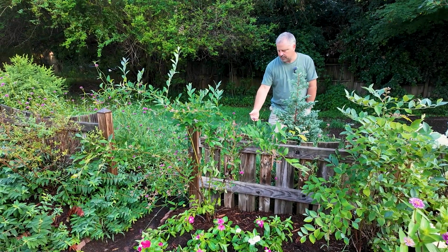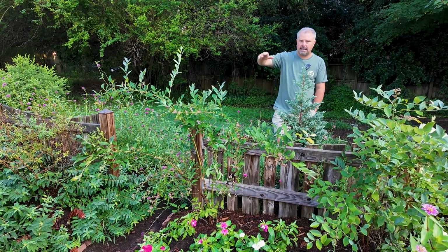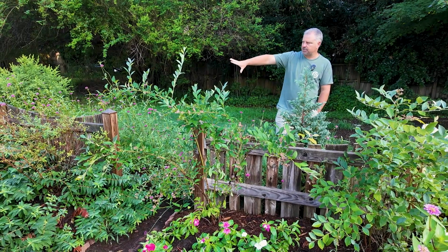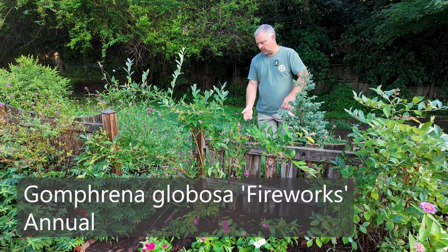Steph wanted these. We put in these gomphrena called Fireworks behind the fence, hoping that they would come up high enough to be seen from the fence. And a little further down, you'll see in just a minute, they have. This one little spot right here has not yet, but it will.